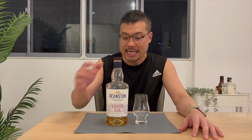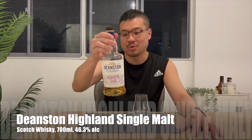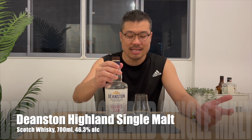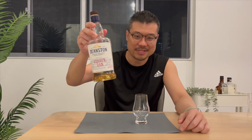As mentioned, today we're going to be looking at the Deanston Highland Single Malt Scotch Whisky. It's a Scotch whisky, meaning it's from Scotland, and it's a single malt, meaning they used a single malt to distill this whisky. As you can see, it's pretty light colored. So let's see how it tastes like. But before that, let's take a look.